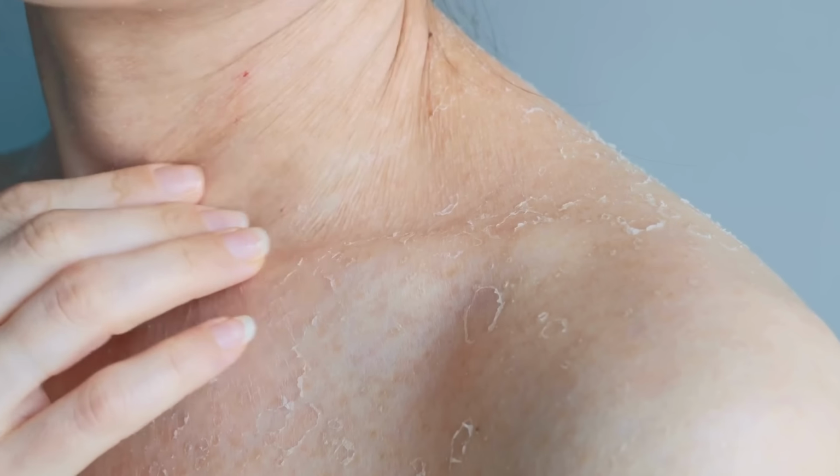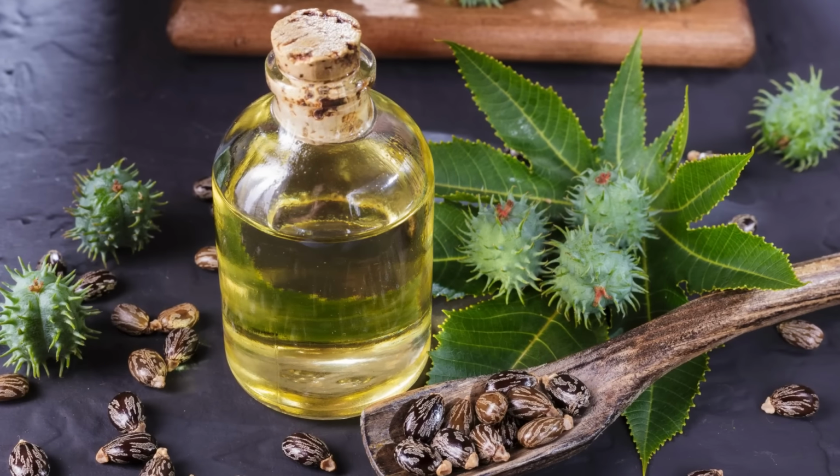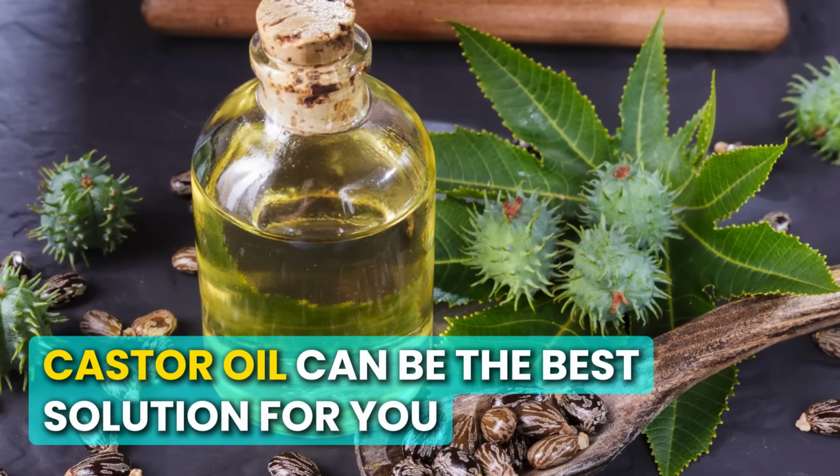Do you struggle with dry skin? No matter how many creams and lotions you use, your skin still feels dry after a few hours. It's the worst sensation, especially when you feel like everyone is staring at you when you're out in public. In this situation, castor oil can be the best solution for you.